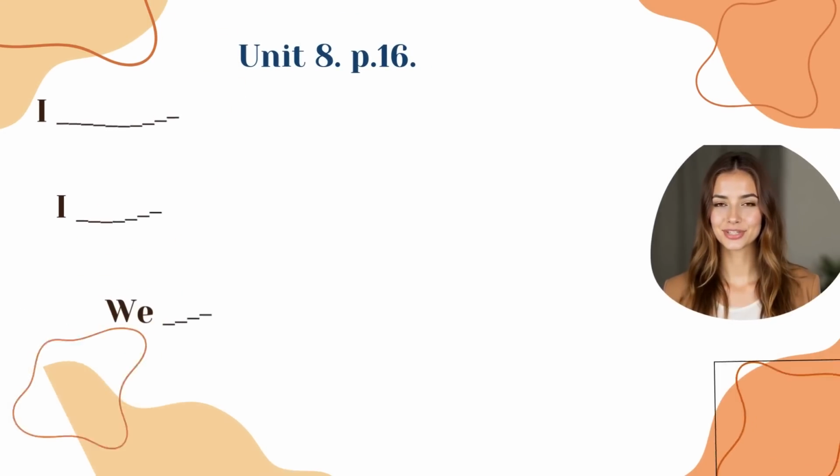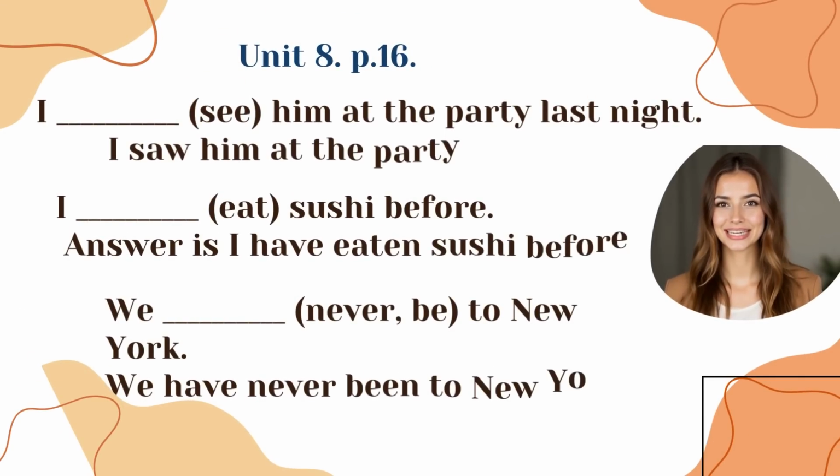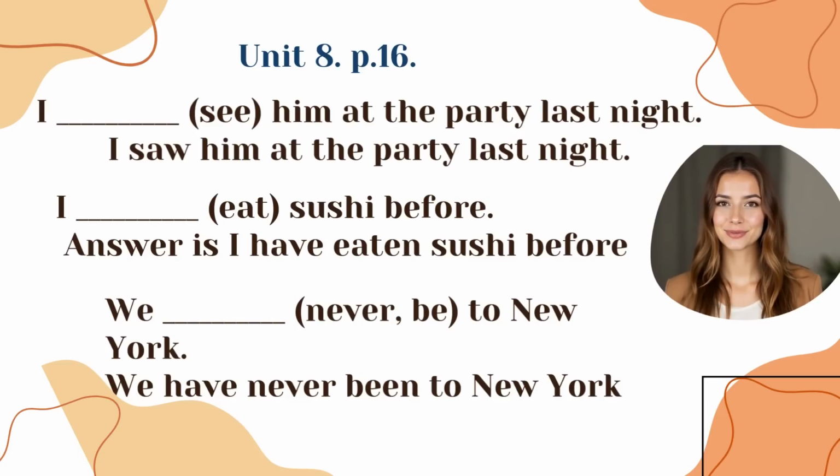Let's quickly review the uses of the present perfect. The first, experiences. Have you ever eaten caviar? The second, recent actions. I've just finished my homework. The third, actions continuing into the present. She has worked here for 5 years. But guess what? There's even more. Let's now look at the exciting part.